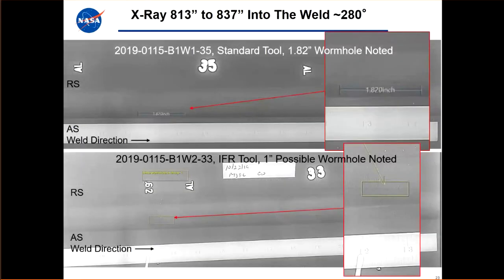So now we're about 800 inches in the weld, or about 280 degrees from the start of our weld. So this is after an intersection right here. Another defect noted here, so 1.8 inches long, pretty severe. At this particular intersection, they called a 1 inch possible wormhole. So we're real faint. This is one of those like the indications we saw at the start. With the standard tool, I really couldn't see what they're going on here. They tell me it's there. So they called a possible wormhole at this location.